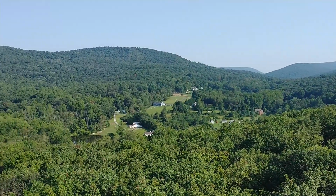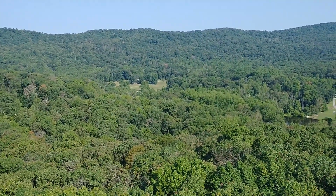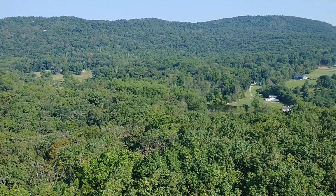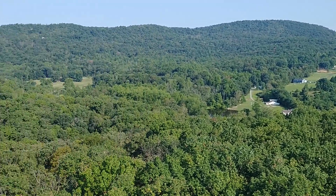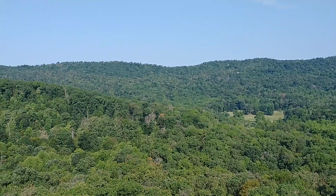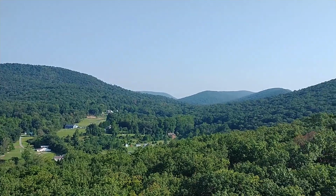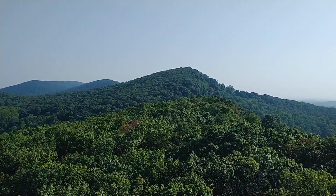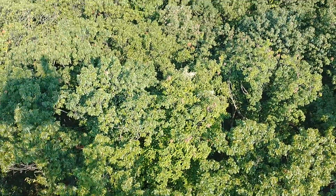Now to the west of us is an area that's known locally as Draper Valley. And Draper Valley is a small piece of land surrounded by the higher Fairview Mountain and even some lower hills, and the portion of the mountain that we're on does drop down into Draper Valley, as you can see.